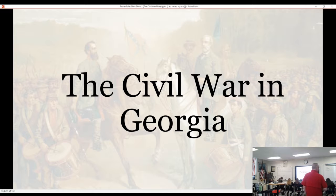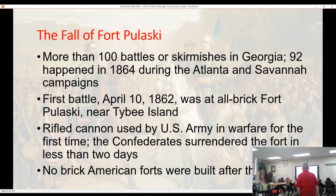And nothing happens in Georgia for almost an entire calendar year, roughly 363 days. Nothing happens. There's no battle. Georgia is just simply churning out war material, preparing for war. But then in April of 1862, war comes to Georgia.